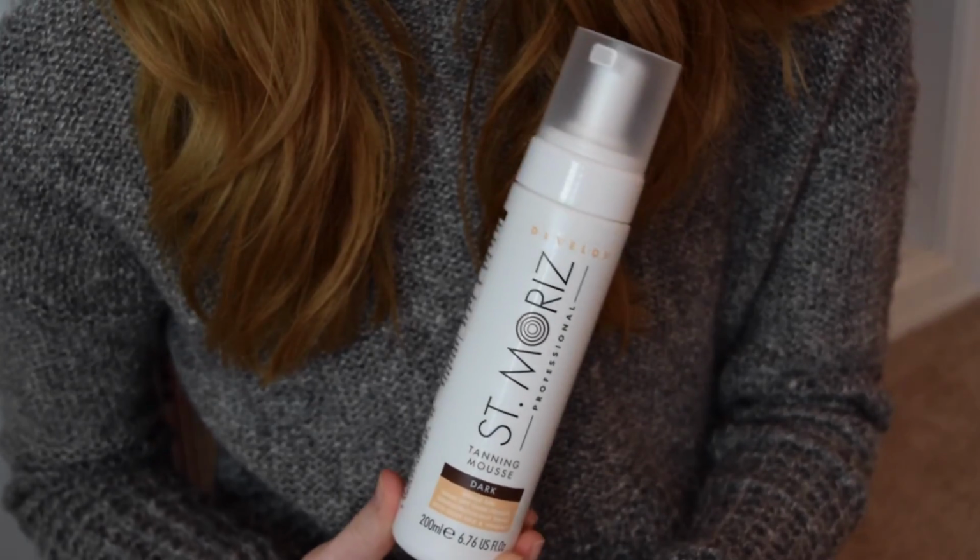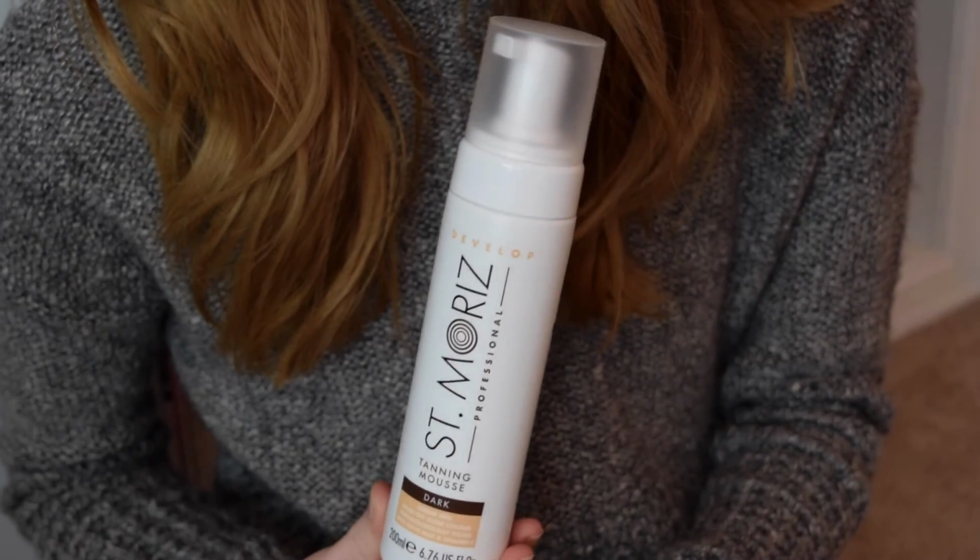And then last but not least, something you can I think only get at Ulta in the States. I do order mine online from Feel Unique, but it's the St. Moriz tanning mousse. I get the one in dark, and I love this. Don't judge on how I look now. I'm just a pale ghost. I matched the freaking wall, but this is so good.